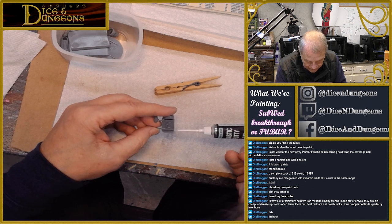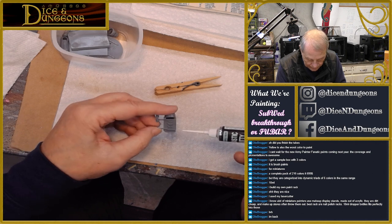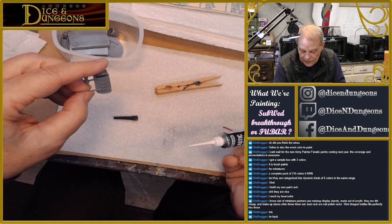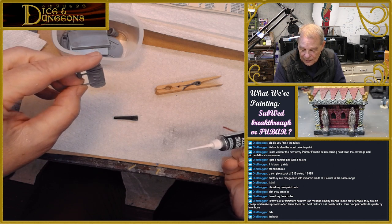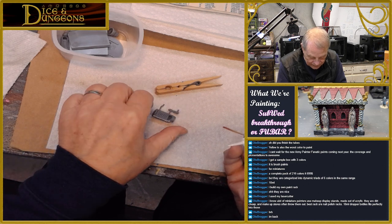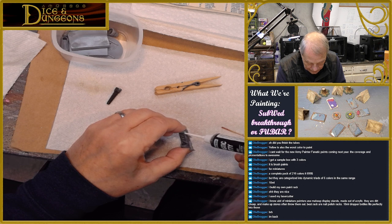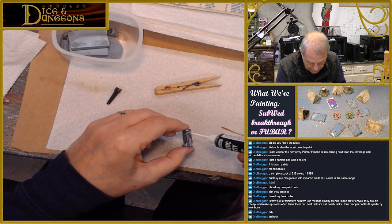I'm going to not fill in the little gap on the bottom. Okay. You can see there's a separation there. And it's really tempting to fill that in, but I'm just going to leave that, actually, because it will make painting easier.